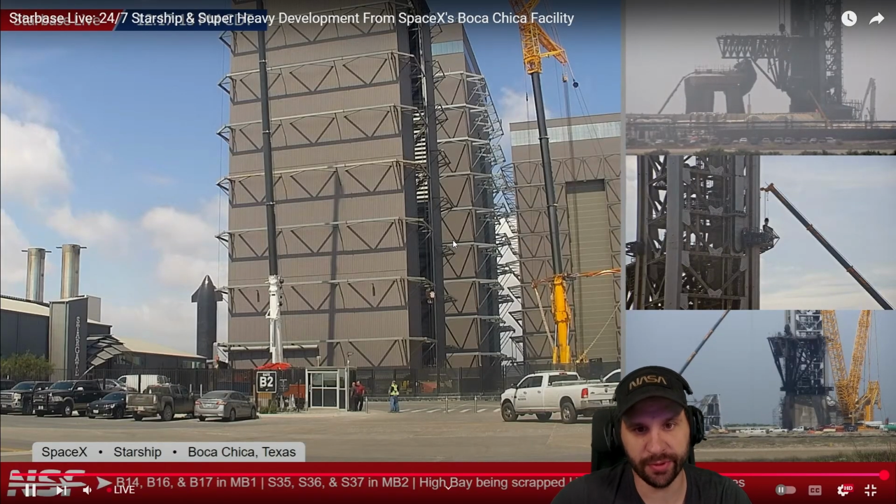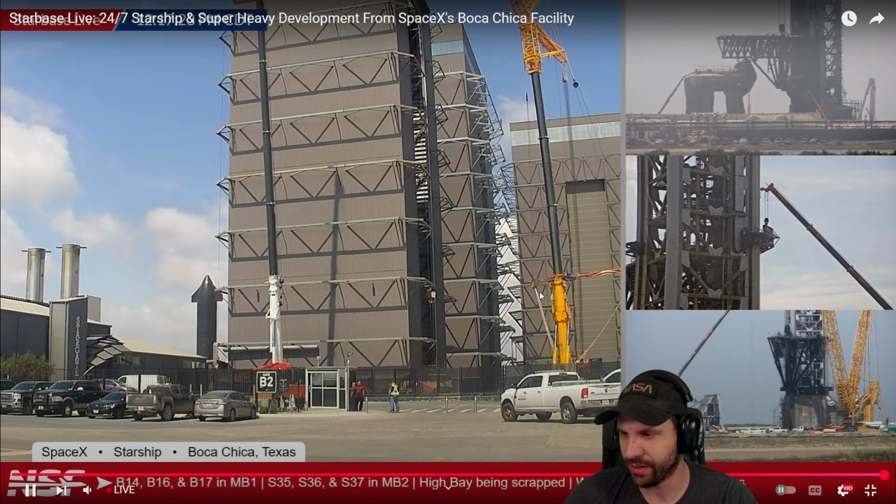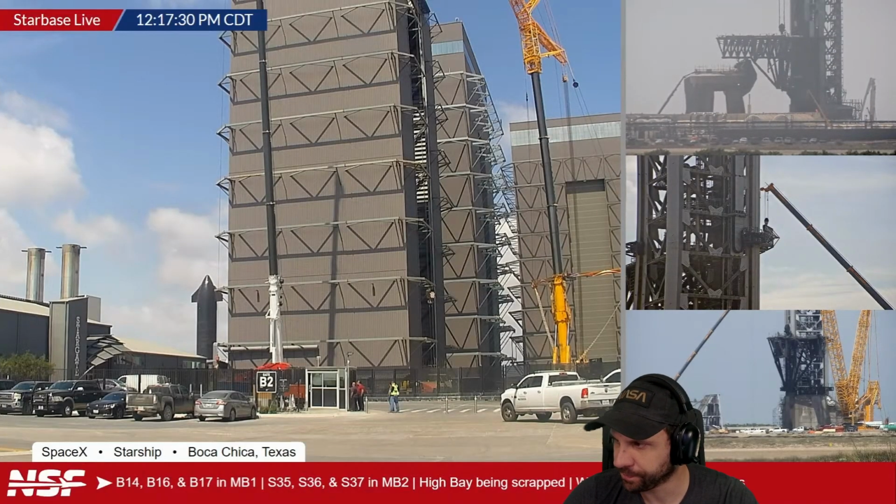They're actually disassembling the building because you're not going to get a controlled demolition here. You're too close to a bunch of things that don't need to be demolished. So they're just taking it apart. This is in preparation for the Gigabay, which is pretty cool.